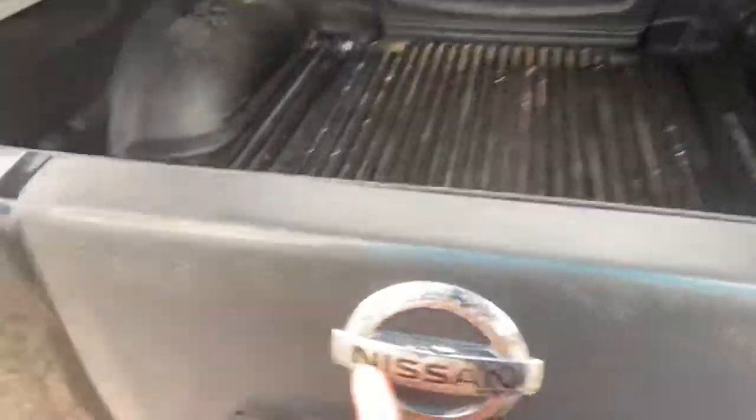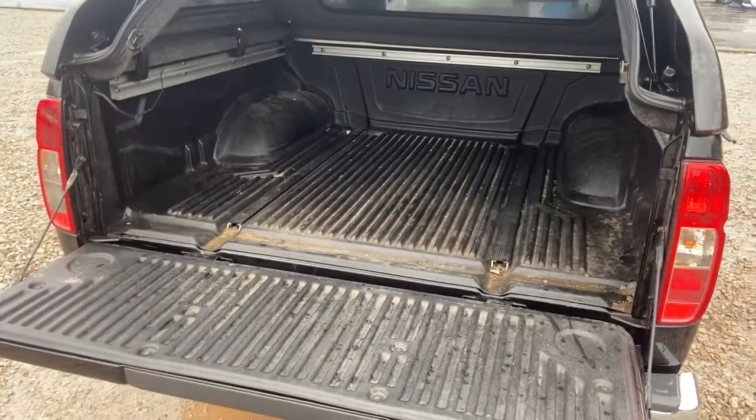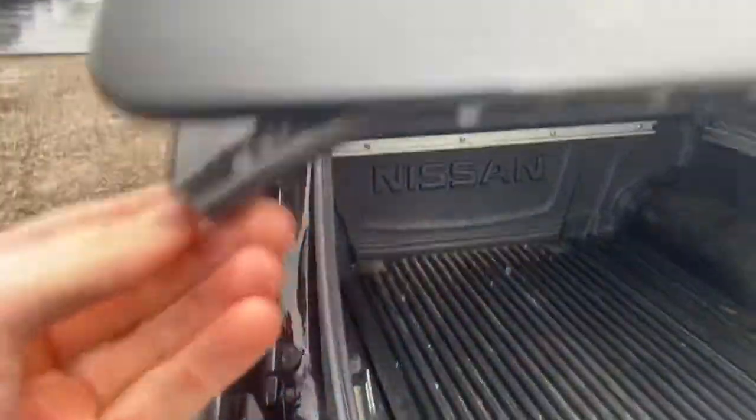Tiny ding on that. Just open this. Everything's hunky-dory in there. As you can see, these bits are out. It's nothing major. And obviously this bit of rubber come down, just needs sticking back up properly. Nothing major at all.